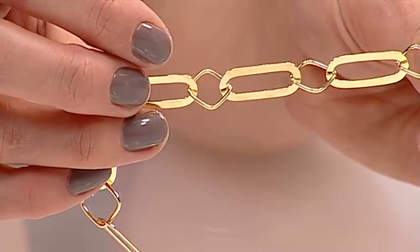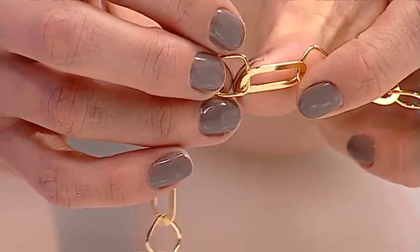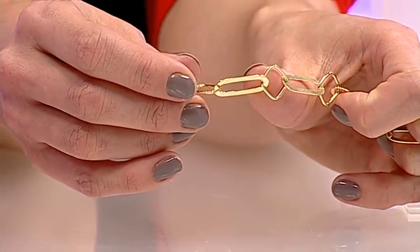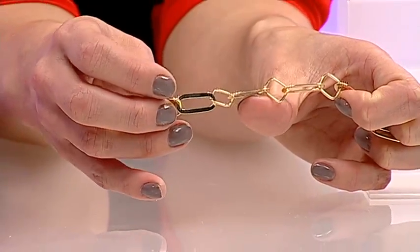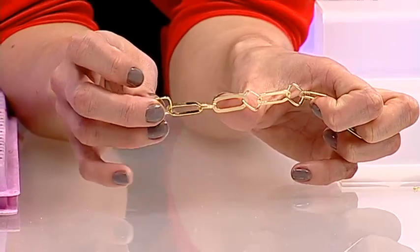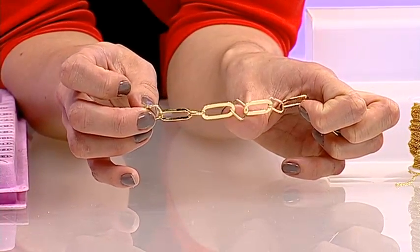Absolutely beautiful. Really high-end piece of chain that you are getting here. You can maybe use it as a massive feature to your design, or maybe you want to use it in a pair of earrings, or you want to cut it up and use it in different pieces for connectors or something like that. But it is absolutely stunning.